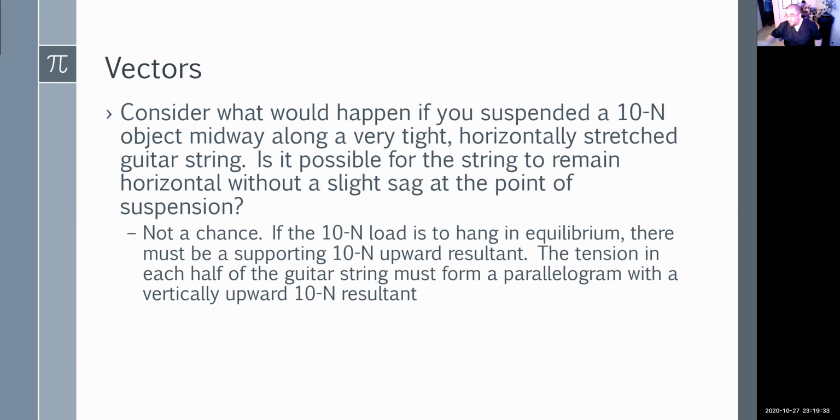You can see this when birds land on telephone lines. Our telephone lines have a little bit of a natural sag to them, and that's because of contracting and freezing during winter. We'll talk about that when we get to thermodynamics. But when a bird lands on it, that sag gets greater, right?